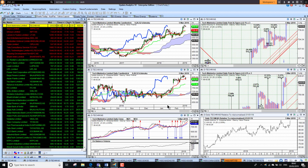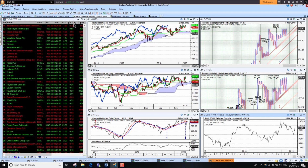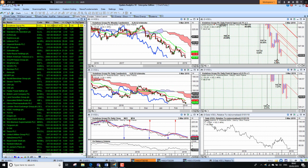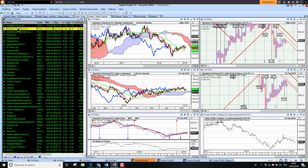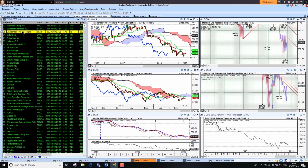Taking a look at Europe, we start by looking at the Footsie 100, and here we see Vodafone. They're up 1.5%. Chart looks terrible though, bearish on the long term and bearish in the medium term. Downside potential of 6%. They're still underperforming the market. Not a good looking stock. Standard Chartered up 1.25%, looking a little bit better for a recovery, but again long term has work to do. Standard Life Aberdeen also has work to do.